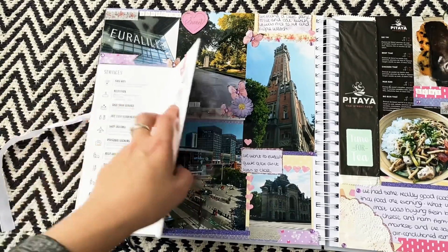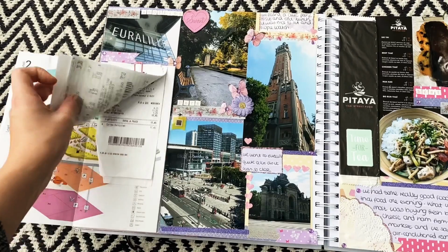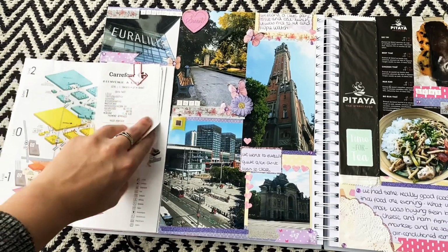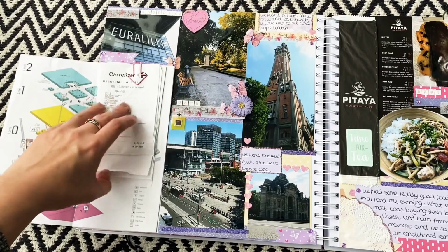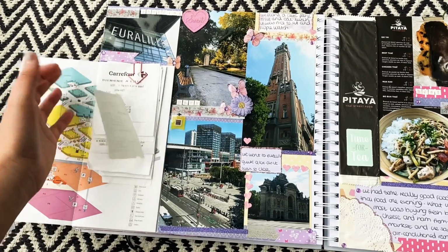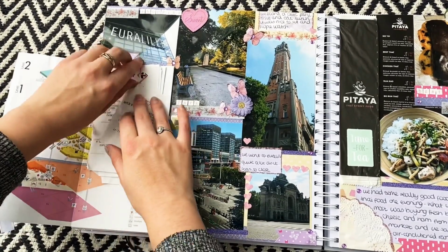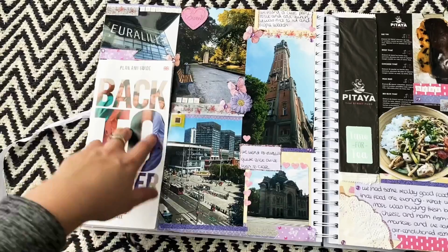So this is just a leaflet from the shopping centre, and inside I've just paper clipped all our receipts, not just from the shopping centre but from our whole trip, basically, because I know they're going to fade, and I'm not bothered about keeping them, to be honest. It's just until they fade, and once they do fade I'll get rid of them. But I've just put them in with a paperclip temporarily.